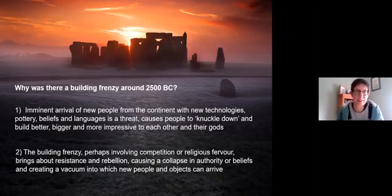We're doing, this is what we're doing. This is what we believe in. This is what we think will counter this threat. And so it's causal, so that this arrival of new people creates this big frenzy of monument construction.